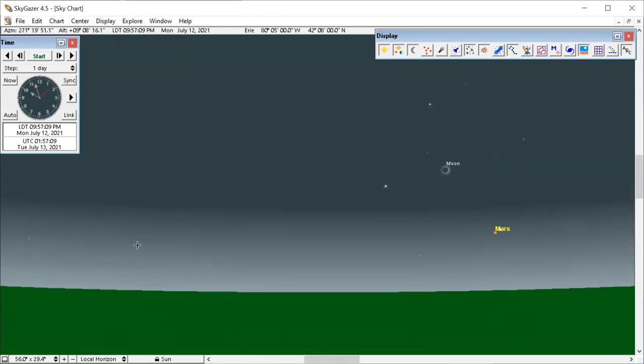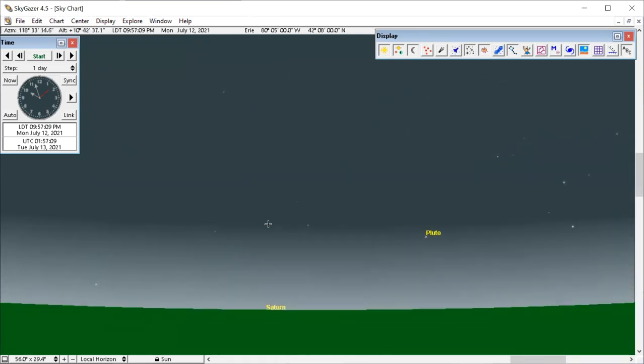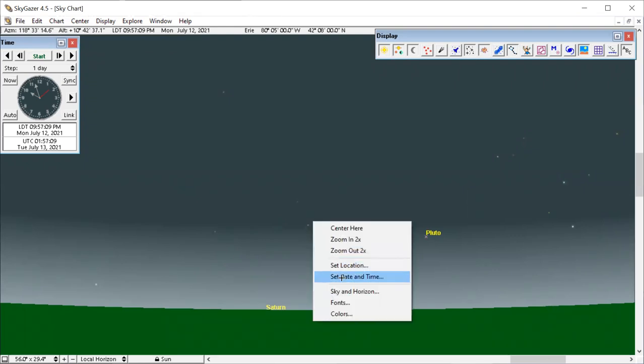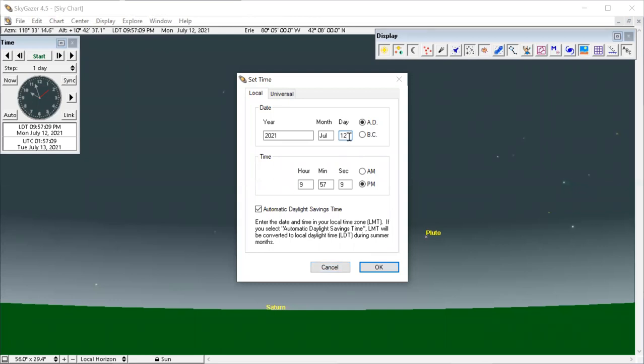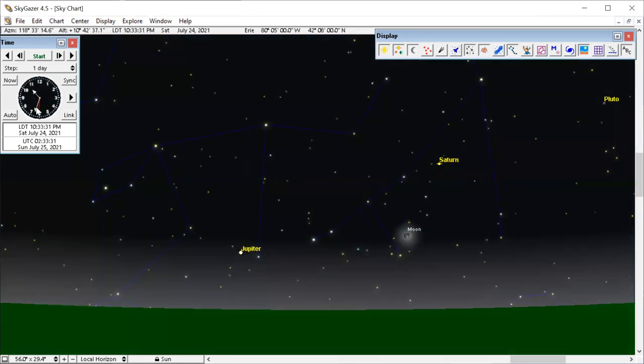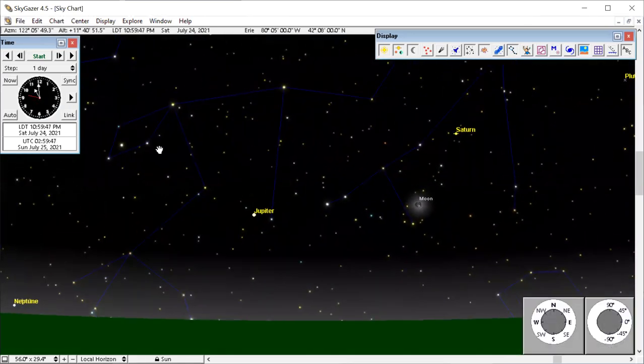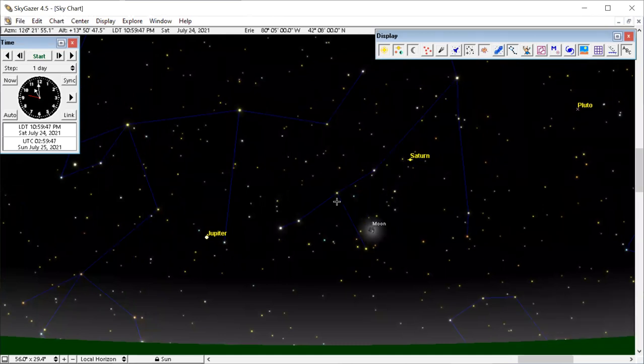Now we're going to swing around to the eastern sky. I'm also going to change the date. We're going to change our date to July 24th. Once again, we have a couple of planets and the moon getting into the picture here. So if we move ahead to about 10:30 at night, maybe even closer to 11 o'clock where it's a little bit darker, you'll be able to see Saturn, the moon, and Jupiter. Not exactly in a straight line, but in a row, we have Saturn, the moon, and Jupiter.